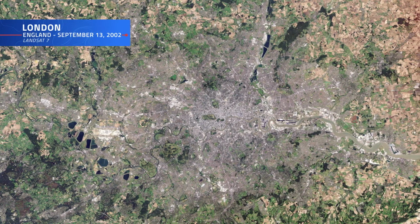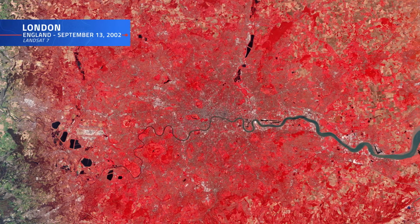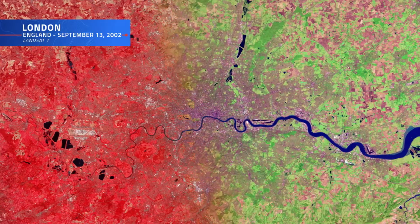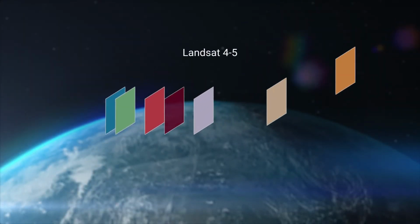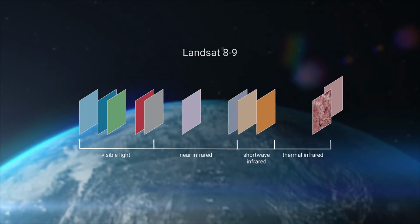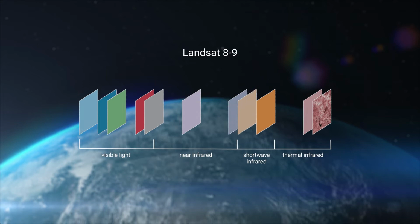Landsat imagery is well known for the vivid detail it provides of the Earth's surface, but Landsat satellites are actually collecting data from across the spectrum, starting with 4 spectral bands with Landsats 1 through 3, up to 11 bands with Landsats 8 and 9, from visible to thermal infrared.